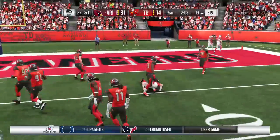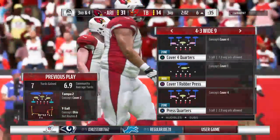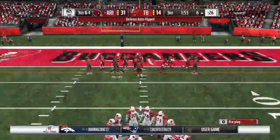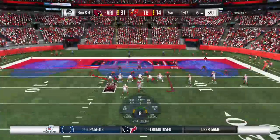And he'll slide down to avoid the contact. Give him 7 there on the tuck and run, and they're in better shape now for 3rd. Partner, he was going through his progressions. Not there, not there. After about the 3rd one, he decided he better pull it down and run for it. And he slides down and avoids the hit for good measure.